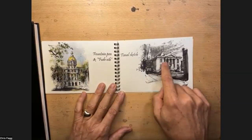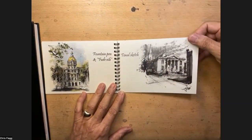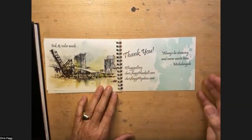And we did this little tonal sketch. This was an exercise we did of a building downtown, just using tones. And we're going to do that tonight. And we're just going to use one color tonight. And then basically, it was the end.